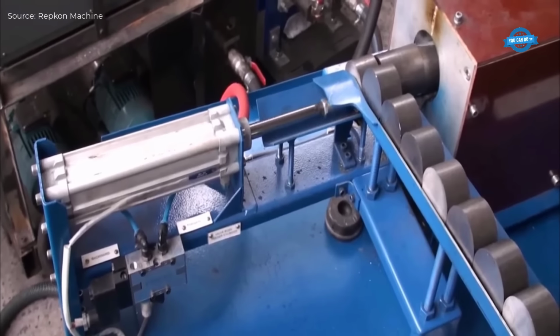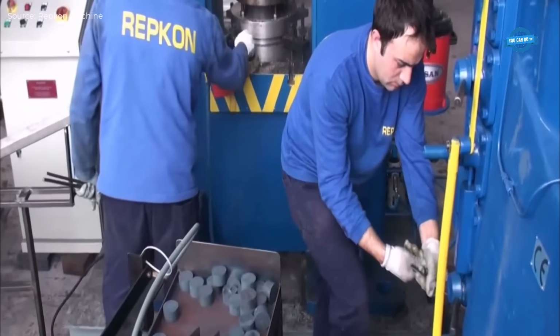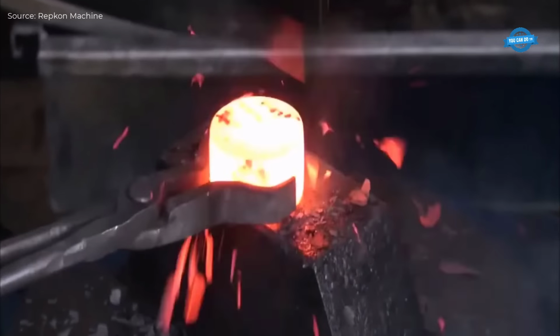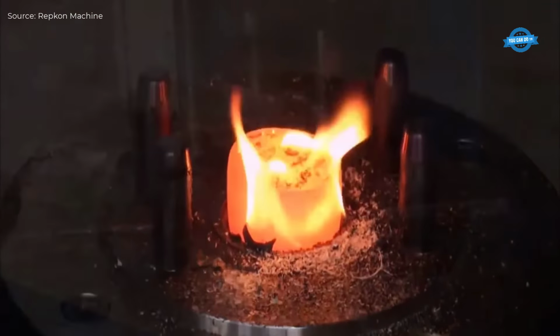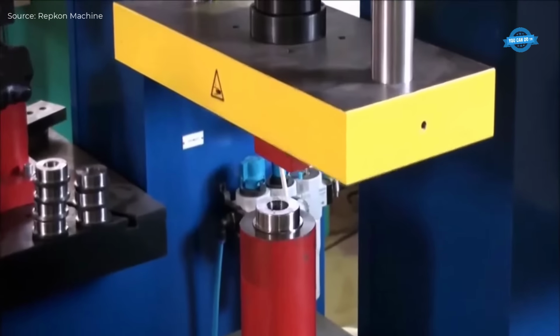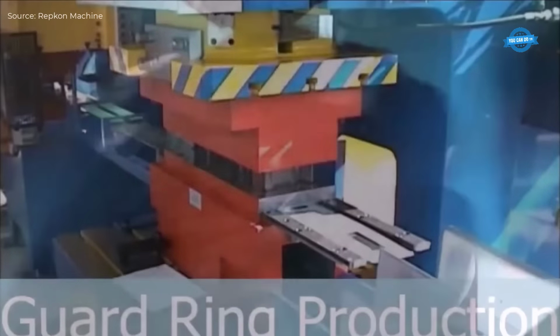Next is the valve boss production, where steel rods are cut to the required length. These pieces are then induction heated to around 1200 degrees Celsius to reach forging temperature. Once heated, they are forged into the valve boss shape using a forging press. After forging, the valve bosses undergo flash trimming to remove excess material and hole piercing to prepare them for valve attachment. A precise turning operation finalizes the valve threads.